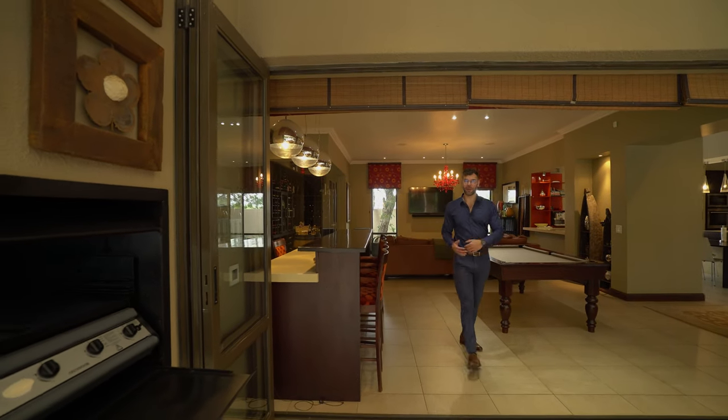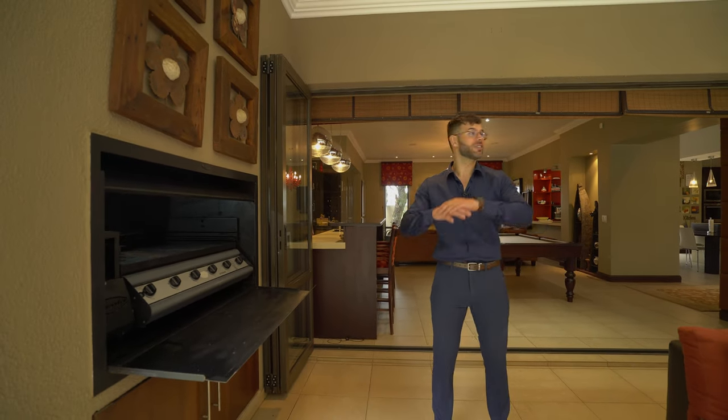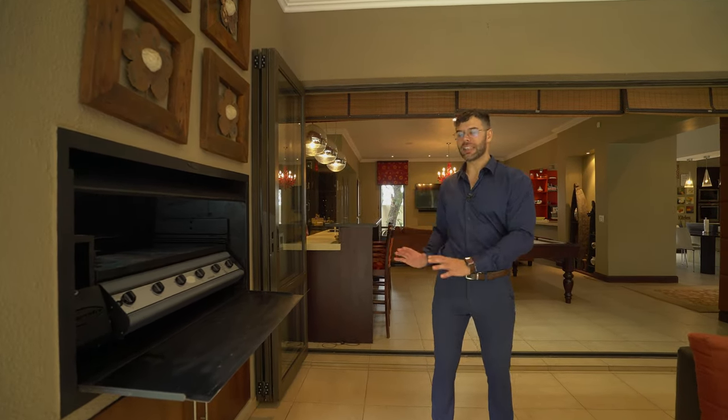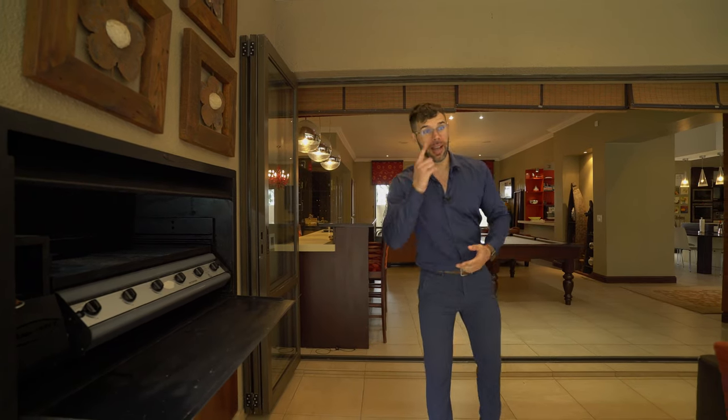And now, having wrapped up the whole downstairs area, we find ourselves right here in the patio, and this patio is to die for. On my right-hand side, you have a sealed-away Jetmaster gas braai for whenever you want to while away a Saturday or Sunday afternoon on the grill and in the pool.